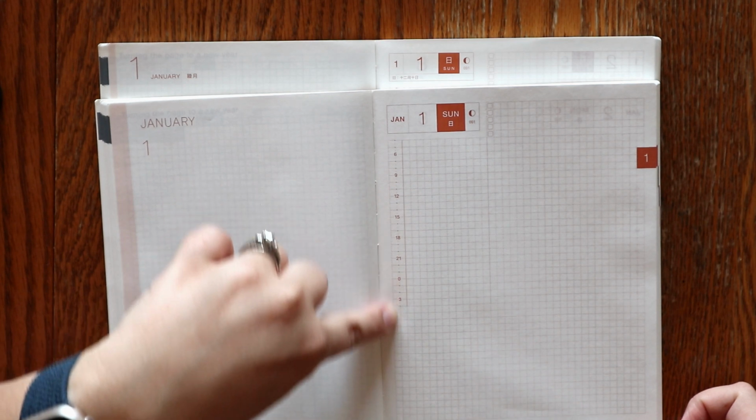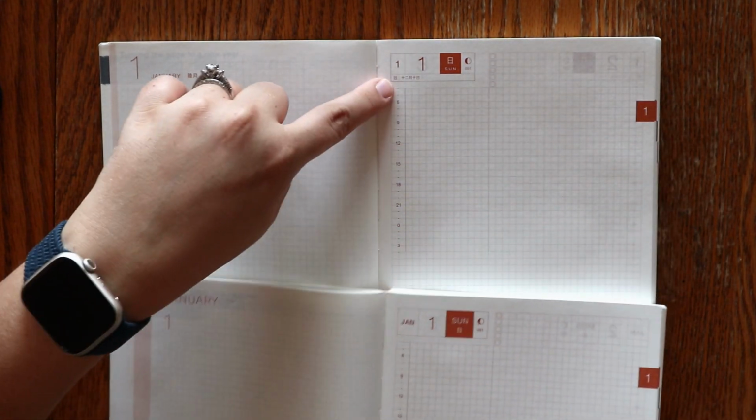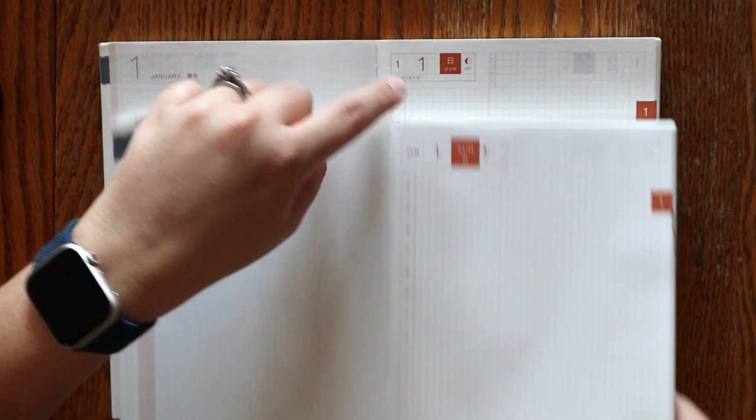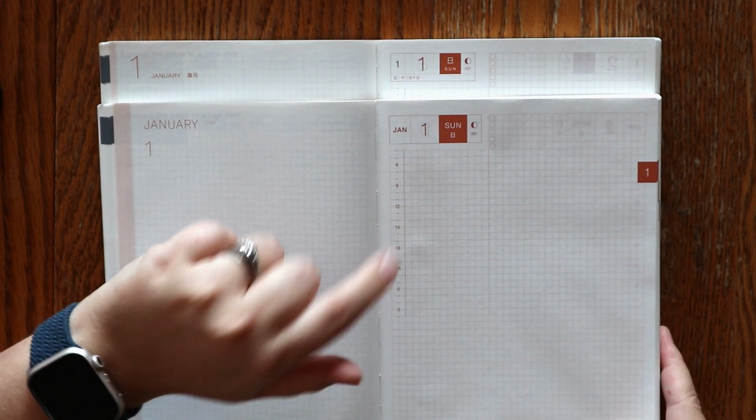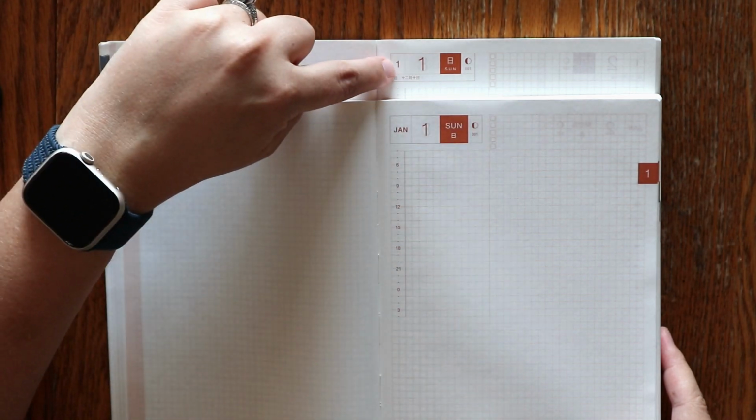The timeline on the English is exactly the same as the Japanese. We still have the same 5 boxes. You might not be able to tell on camera, but this box is 1 grid longer.